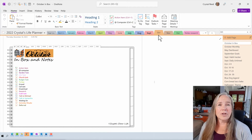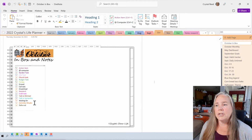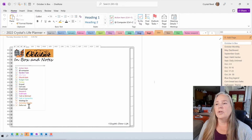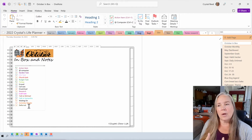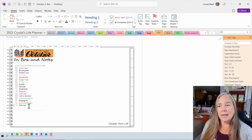So one of the very first pages that I always set up in my planner is my October monthly inbox and notes page. And you see here, basically, I just have a title for inbox and notes for the month of October. And then in this section over here, I just have a list of all of the tags that I use to help myself stay organized and on track. I use the tags based kind of on the GTD method by David Allen.